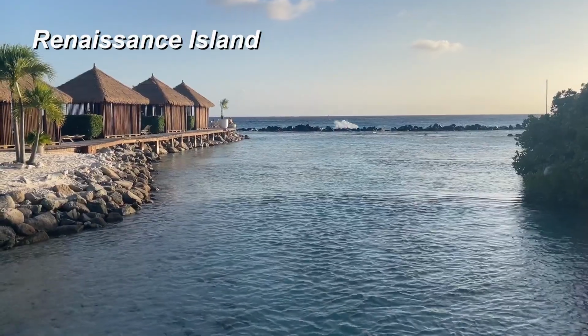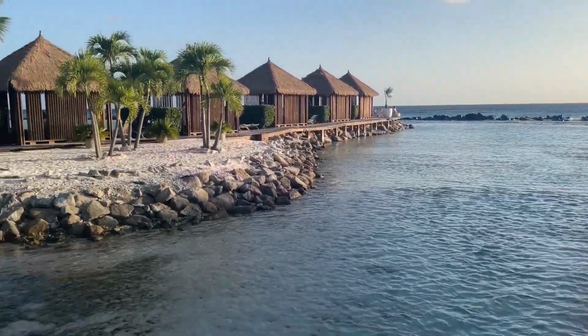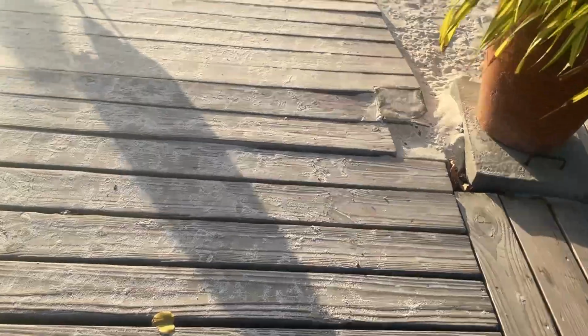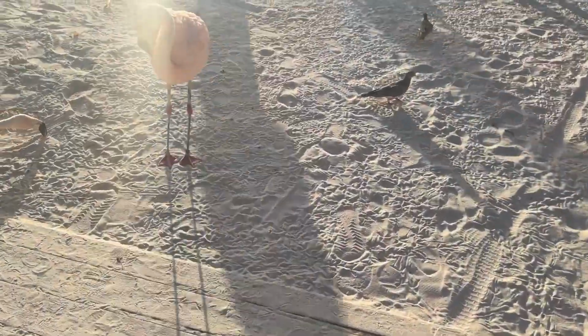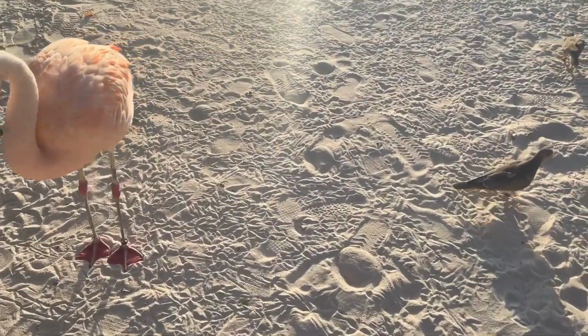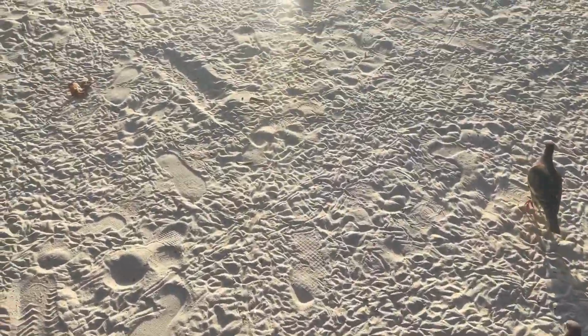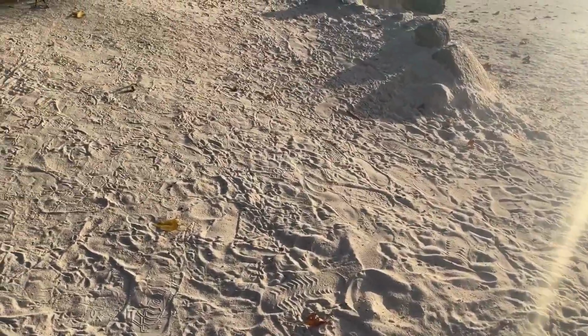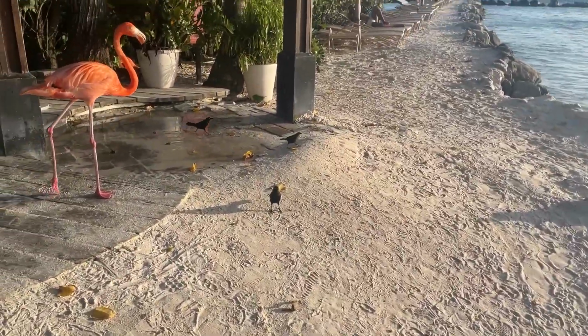So first up, visit Renaissance Island. Now you can only visit this island if you are a guest of the Renaissance Wind Creek Resort, and that resort has 2 different hotels. If you want to learn more about the resort, I'll leave my video linked down below. You can also visit this island if you wake up early every single day to check to see if passes are available, and you can pay for a pass to visit the island, but that is not guaranteed.